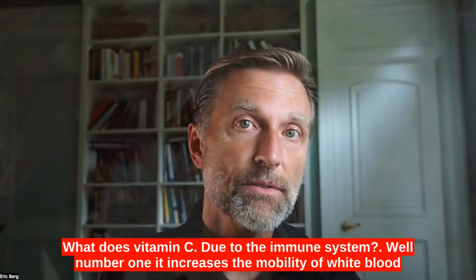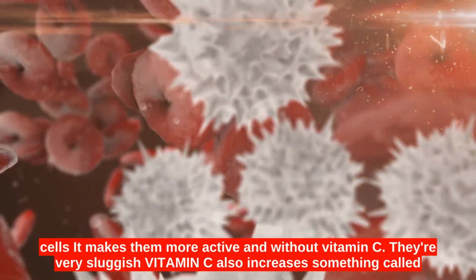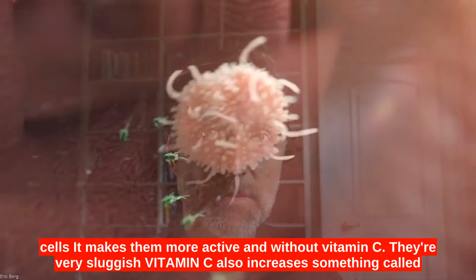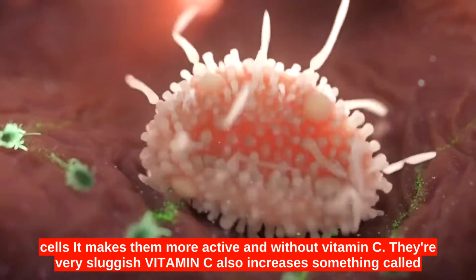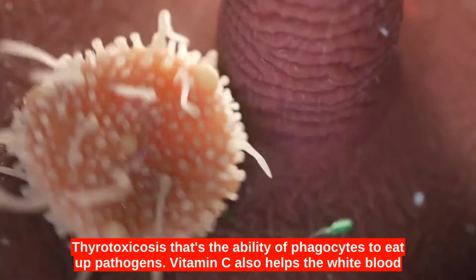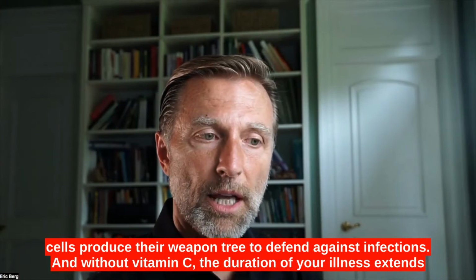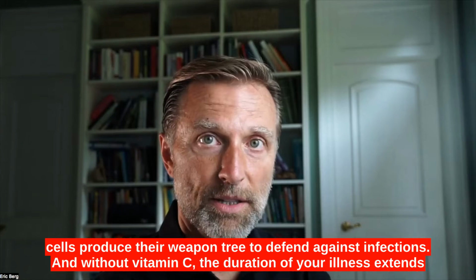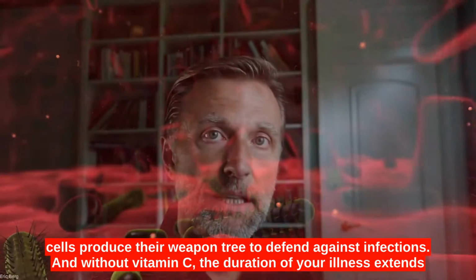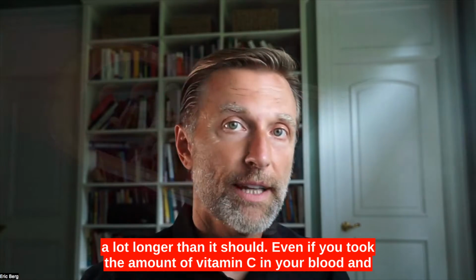What does vitamin C do to the immune system? Well, number one, it increases the mobility of white blood cells, it makes them more active. And without vitamin C, they're very sluggish. Vitamin C also increases something called phagocytosis. That's the ability of phagocytes to eat up pathogens. Vitamin C also helps the white blood cells produce their weaponry to defend against infections. And without vitamin C, the duration of your illness extends a lot longer than it should.